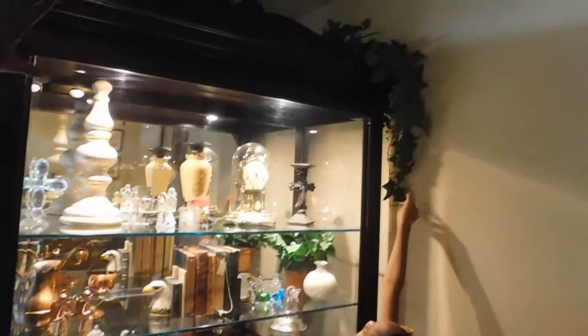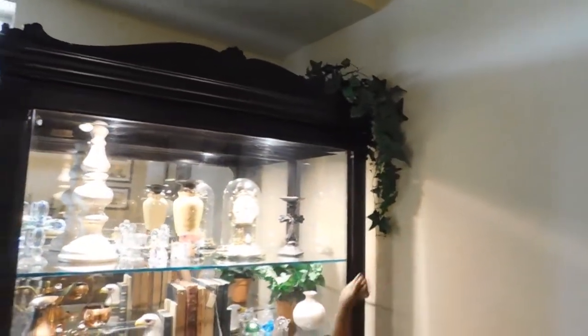Now up top is very clean. One plant. That is it. That's all you need.